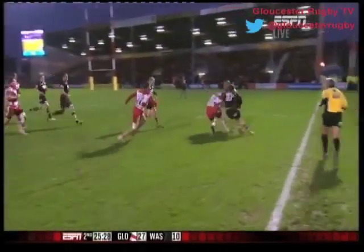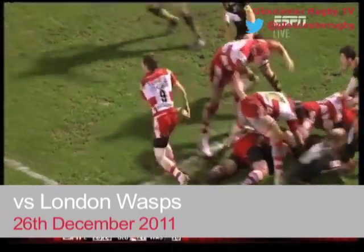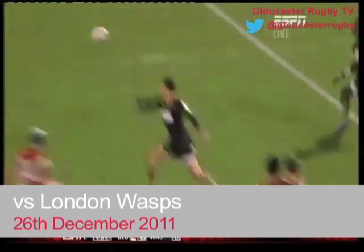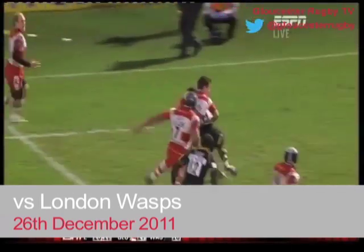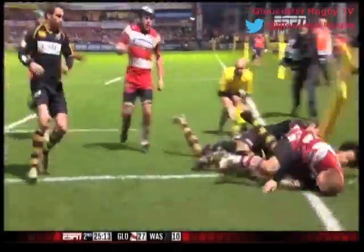Simpson Daniel. Screw Daly. Tackle was made by Simpson. Lawson to Burns. This is Fuimanu Sapolu. There are lots of cherry and white shirts to the left hand side. Trinder is one of them. Morgan's another. Will it be another fabulous finish?